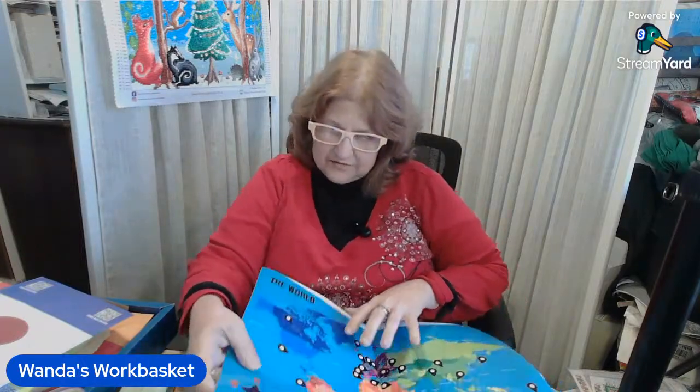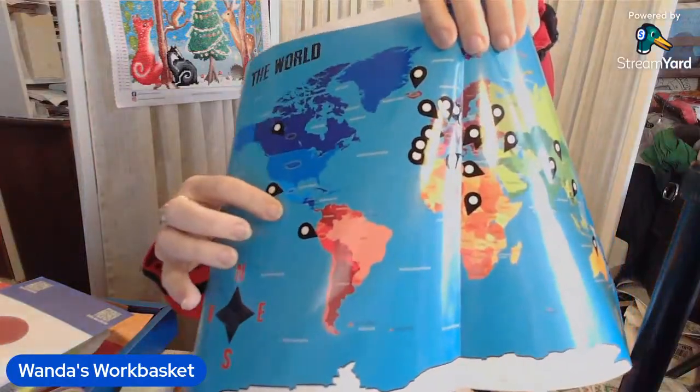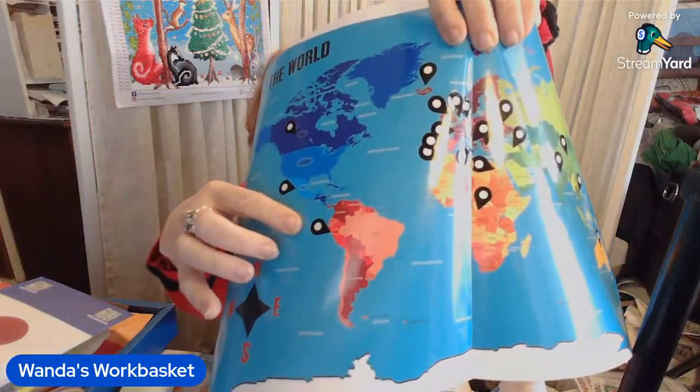I didn't put a map pin on the U.S. because we're here. But there's the map pin down in South America. In Peru. Would this be a great learning thing for the kids?